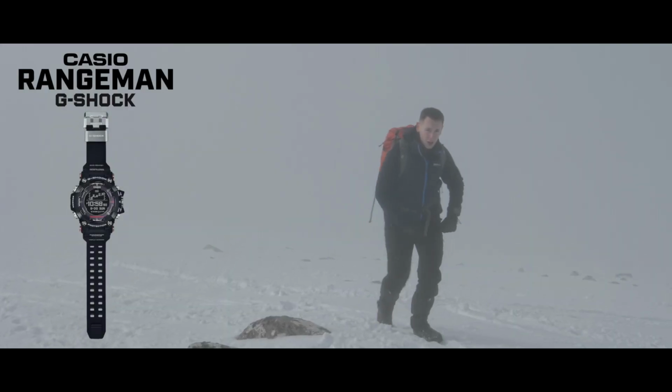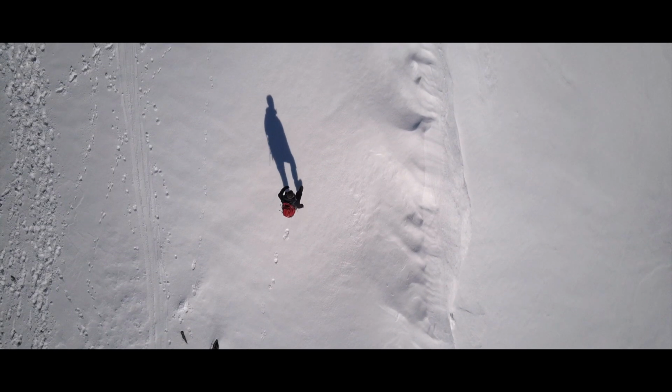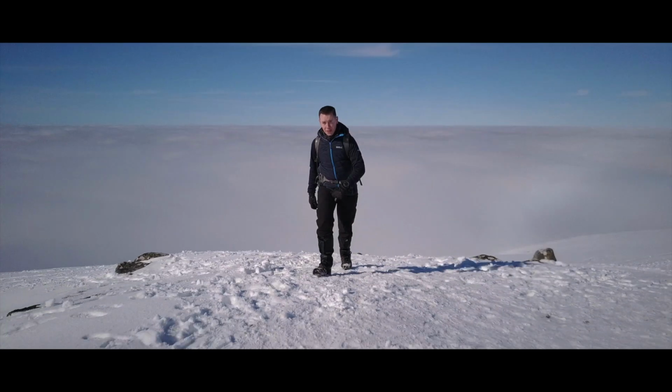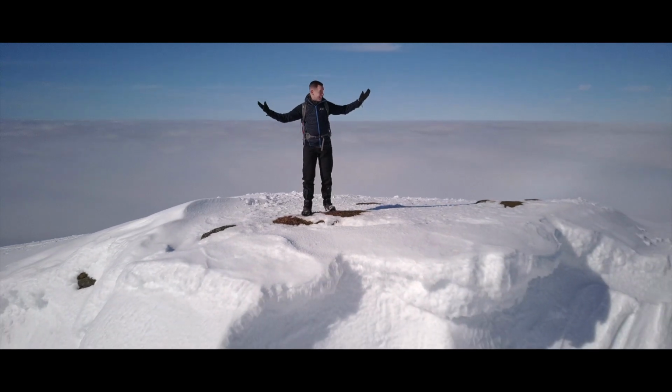This is the new G-Shock Rangeman. This watch brings a whole host of new features never before seen in an outdoor connected watch. It will help you explore, track your progress, predict the weather, and help navigate you to safety, even from here.